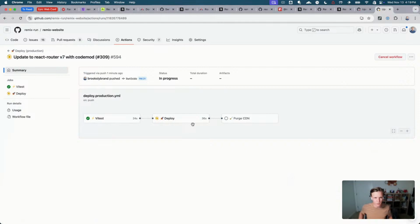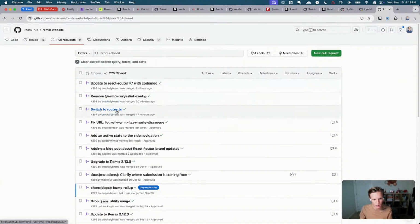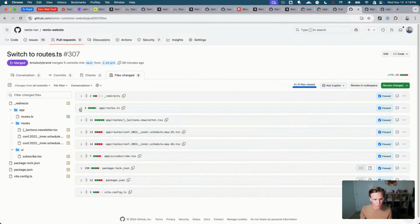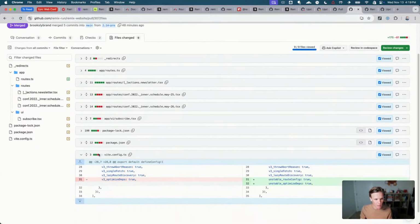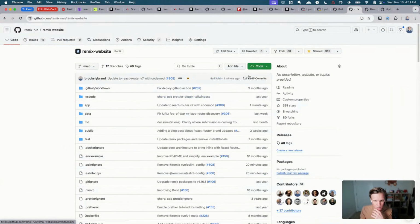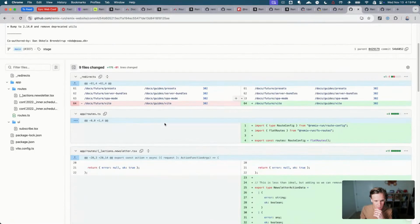So for those who came late and are curious what the steps were, we pretty much had most things done, but you can see my last 3 PRs are what we had to do. So routes.ts, I'd actually already done this work, but it's really pretty straightforward. Mostly just adding in the Vite config, you can add the flag unstable optimized deps. And then you can actually, sorry, let me do this as commits. This is a weird way to show this. The last 3 commits is better. So switch to routes.ts.